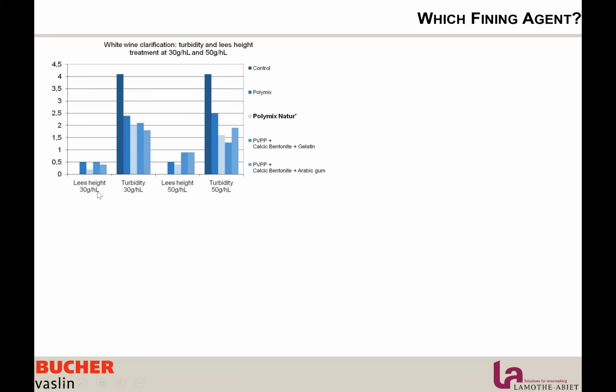As you can see, we're looking at how much lees we produce, because we still think about yield and we don't want to lose too much yield. So we want a good compaction, and to see the turbidity, so how much we clarified and how fast we clarified. The winner in this situation, the one with the least lees and the least turbidity, is the light blue, which is our Polymix Nature.